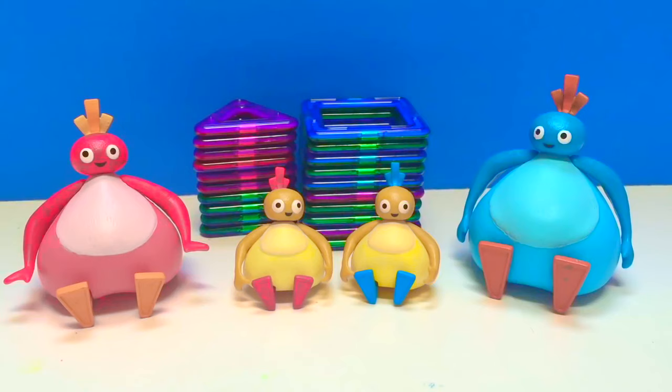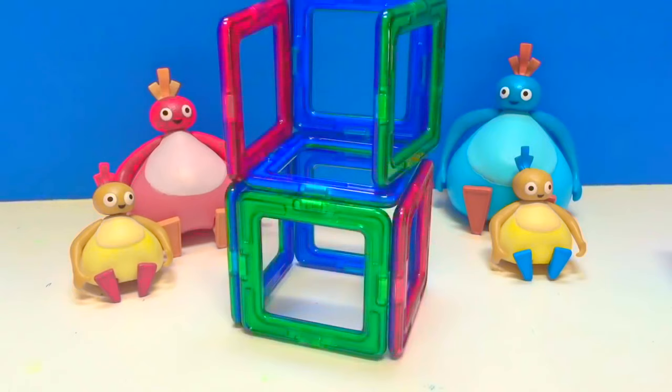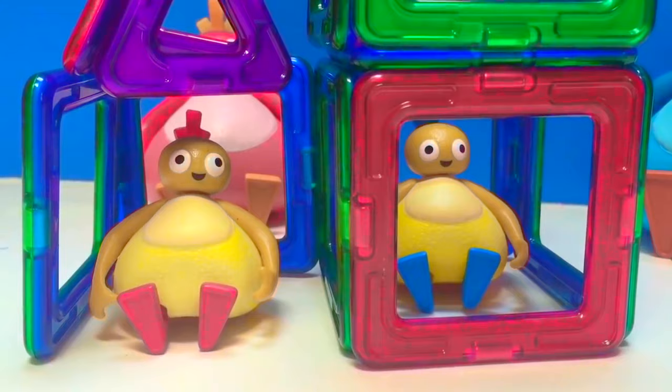Today the Twirlywoos are having a family game day and they're going to start by building these magnet blocks. Okay, let's start building. Yay, the fort is built. Now Chickadee and Chick can have fun and play in their new fort.